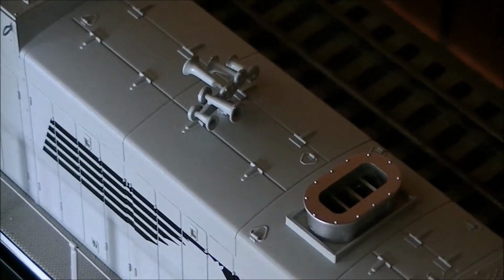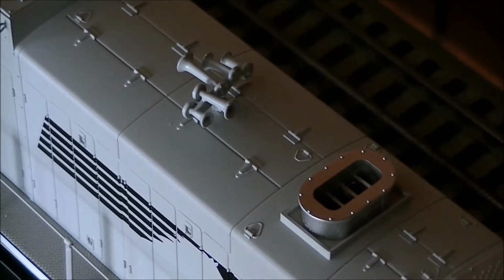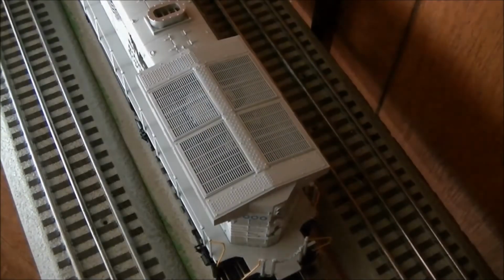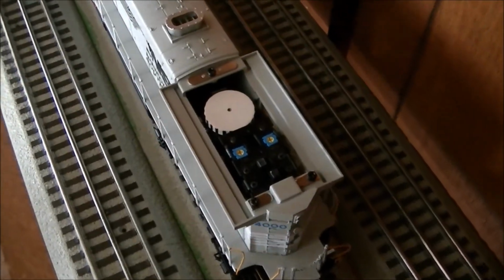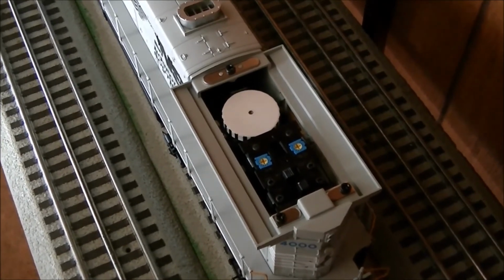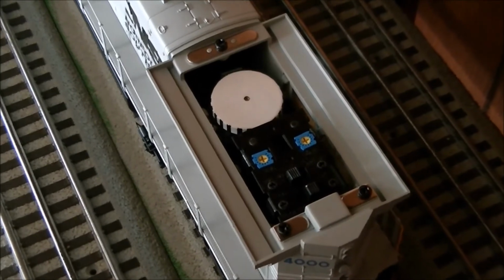Midway down the model we have a 5-chime horn and the exhaust stack, which leads down to a fan-driven smoke unit. To fill the smoke unit, simply pour smoke fluid directly down the stack. The top of the radiator housing can be removed to reveal the engine controls on the model. We've got the master volume pot, the smoke unit output volume pot, the switch to toggle between DCS and DCC, and the switch to toggle between 3-rail and 2-rail operations.